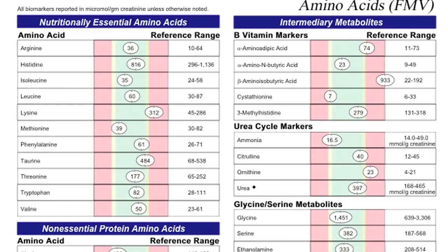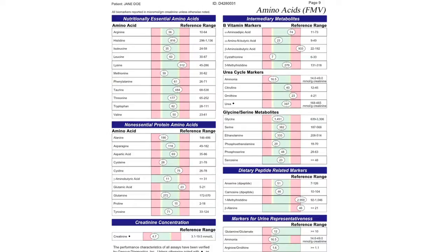One of the first things we do when we look at this test is, right in the center in the green there, we'd draw a line all the way down the center, and we'd see what is the middle area of all of that. And then we'd see where the results fall, because the patient's results are in the circle.